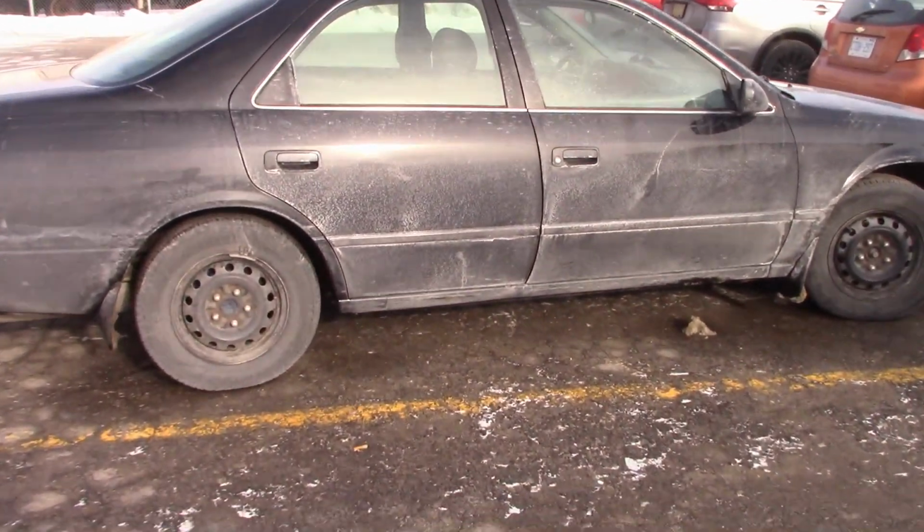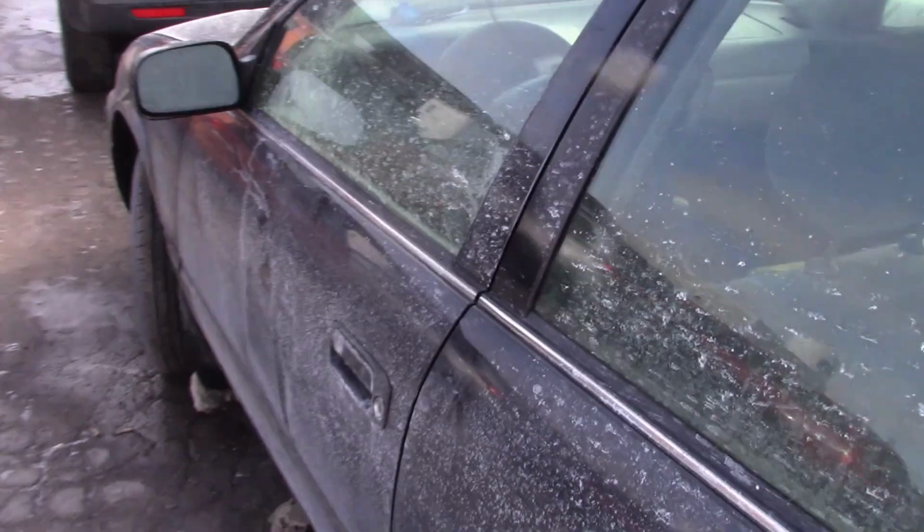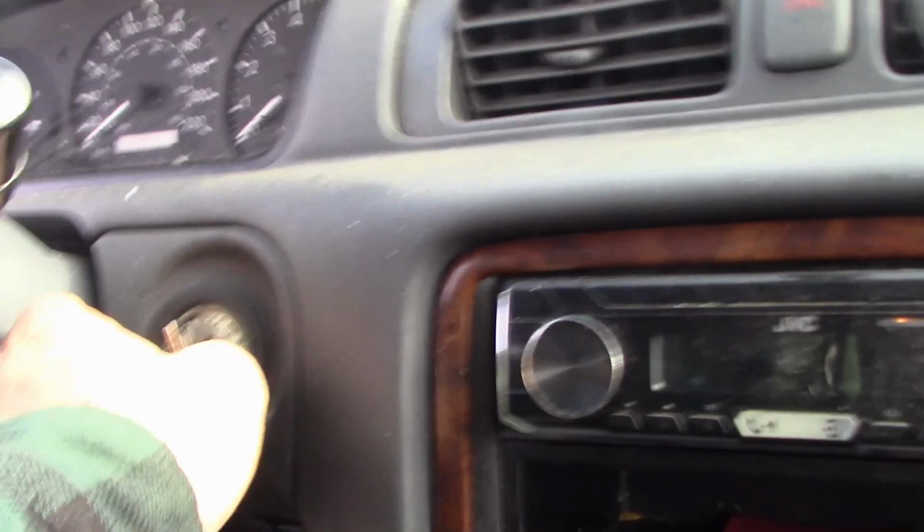Holy Jesus. Is this a clean Camry? We got to be putting a card on this guy. It's just going to piss off the owner. You guys want to know who the owner is? I'm going to bet you $100. Let's see, keys might even be in it. Should we take this thing for a joyride?